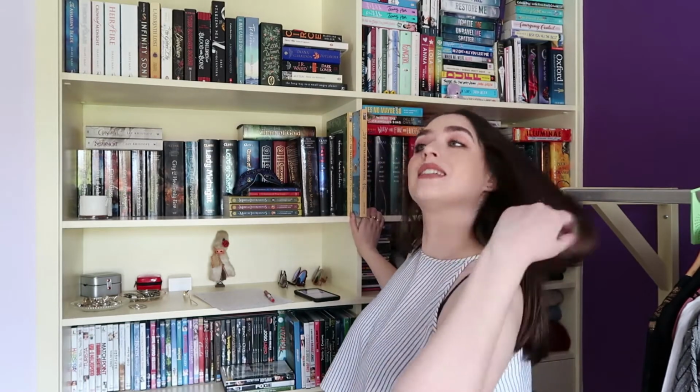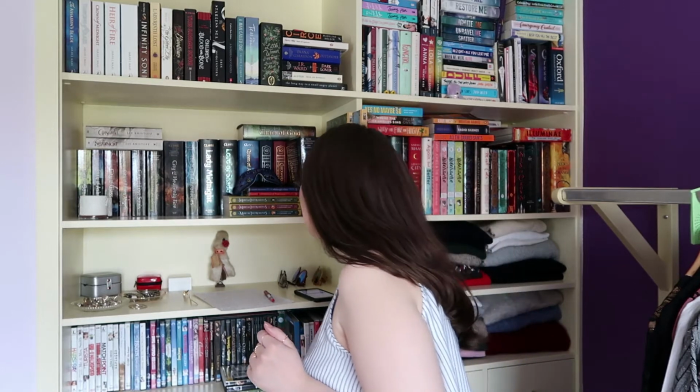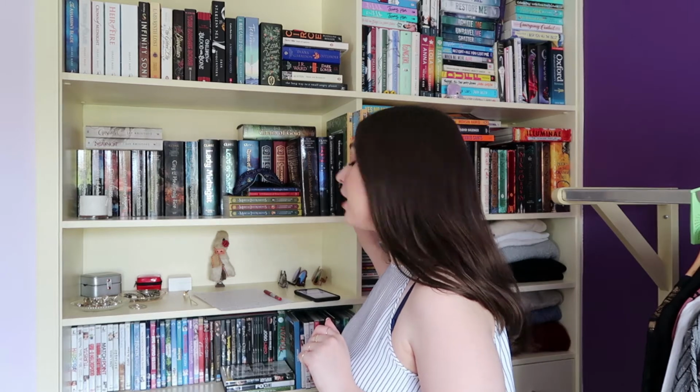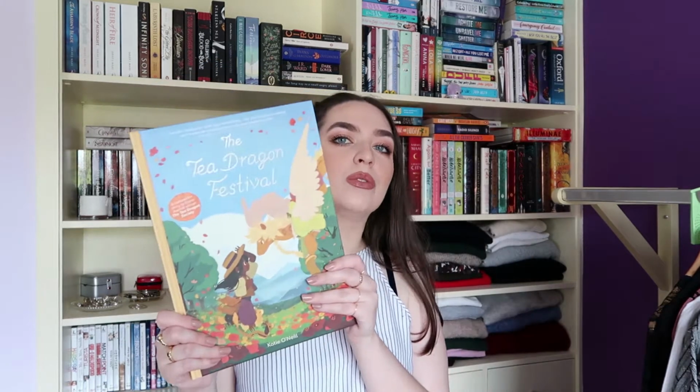Let's see. This is a hardback. It doesn't have a dust jacket on it, but it is a hardback. So for the sake of time, let's count this. And the question is, is there anything like an imprint or an image? No. The only imprint or image that it has on the cover is the cover itself. So I say no.